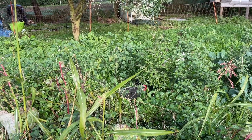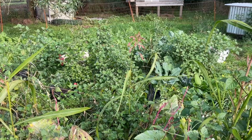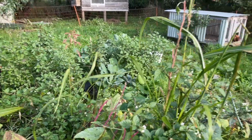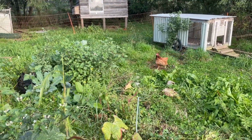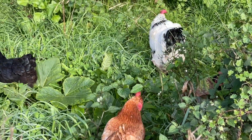A little hard to spot in there. They're going to really enjoy their day today, I think. Come on, Truff. Come on. If there's any more pumpkins in there, this team will find them.